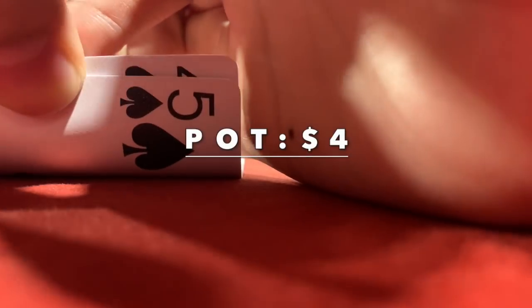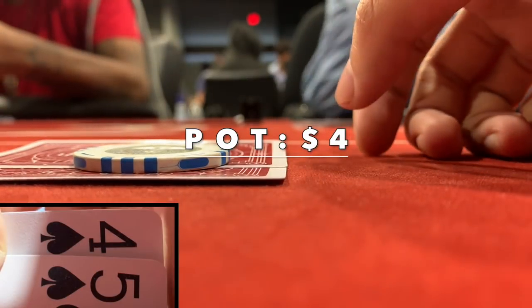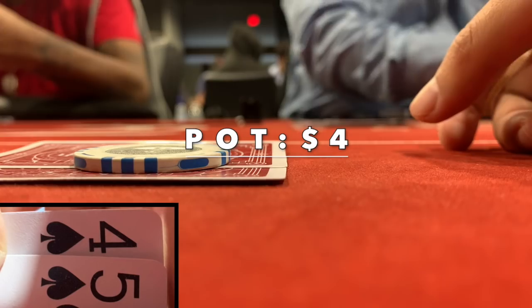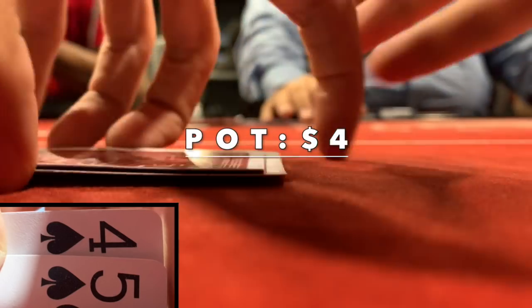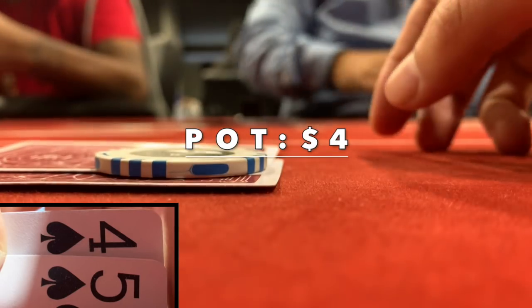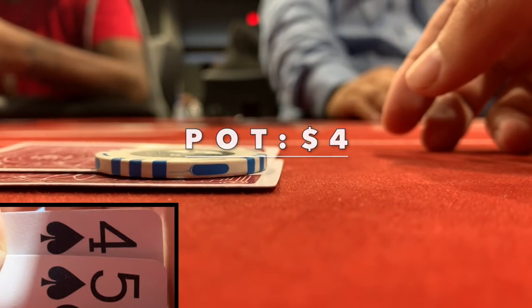In this hand, we are in the small blind with 4-5 of spades, suited connected hand. The +1 limps, the cutoff makes it $25. The button and myself call. This is a pretty disguised hand if we somehow hit a flush or a straight. The big blind folds and the +1 calls.